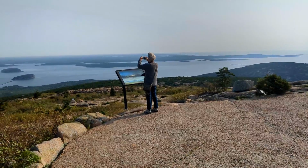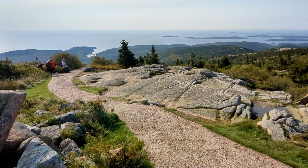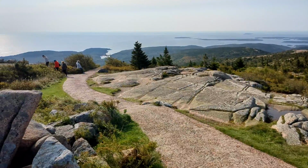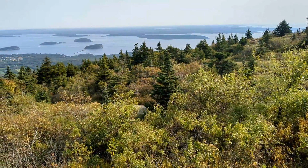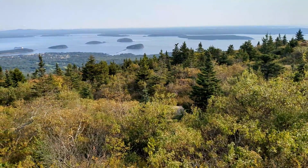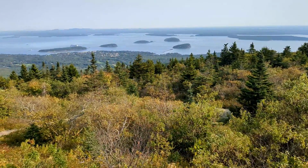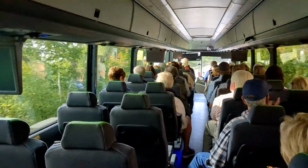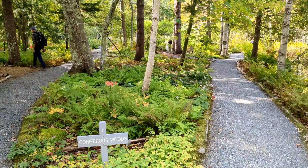In any case, the views of Frenchman Bay are spectacular, and looking to the east, the views of the Atlantic were great too. We had plenty of time on top of the mountain for taking in the views and getting lots of photographs, and it was a very short and easy walk from the bus to this spot with all the views.